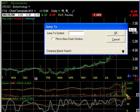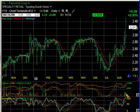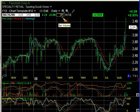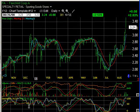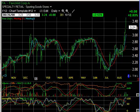Here's another bull short pattern that could be developing. FA, Fairchild Corp, Sporting Goods Stores. I think it's too low a price to safely go after a short position on this type of stock, but this is the pattern that we're looking for. Except right in here, you see that 381 number is 38,100 shares volume on it, so it's really not enough volume to build a position. If you do try to do that, and you build a large position, it's hard to get out of these that have a low volume in them. But I'm just trying to give you a little education on what you're looking for.